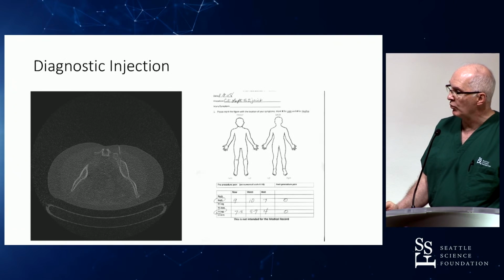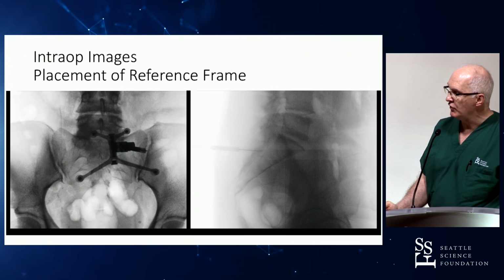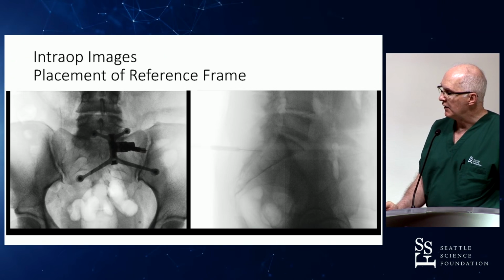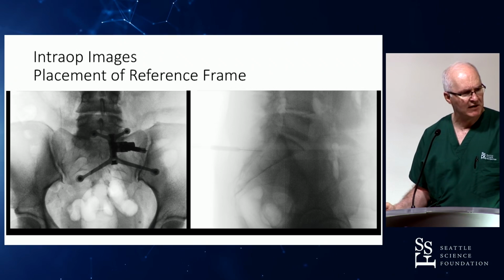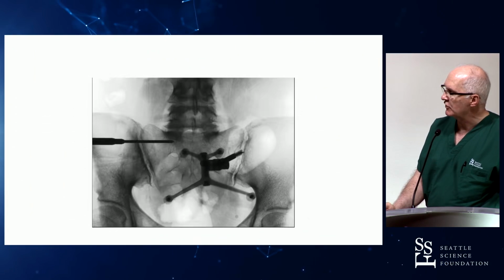Okay, so this patient underwent the workup. They had a CT-guided injection. It gave them complete relief of the pain. And so I do these procedures with image-guided technology, and it's the most minimally invasive thing that I do. The rest of the stuff I do is usually maximally invasive.